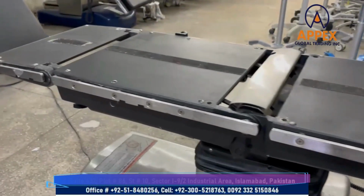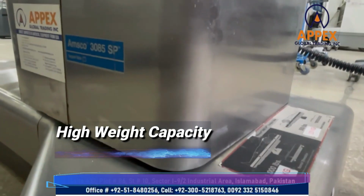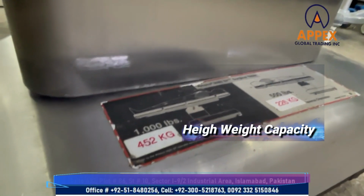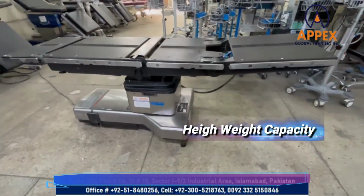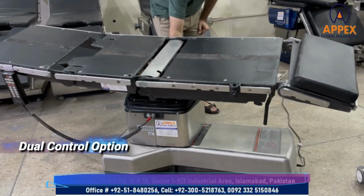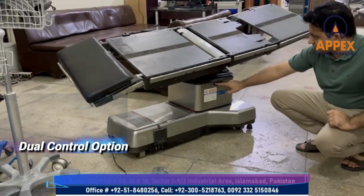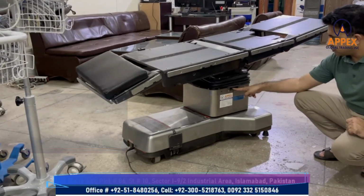Engineered for strength, flexibility, and versatility, the Amsco 3085 SP surgical table supports up to 1,000 lbs, accommodating both routine procedures and intensive surgeries. This surgical table features a dual control panel system, allowing medical professionals to position and adjust the table with ease, improving workflow and minimizing errors.